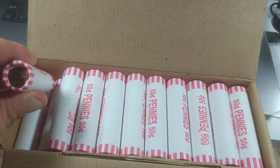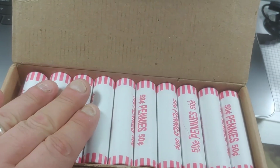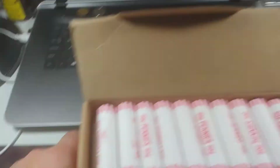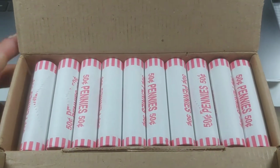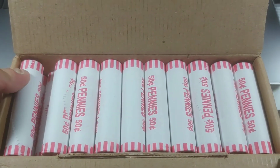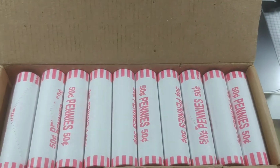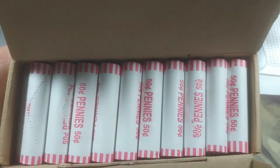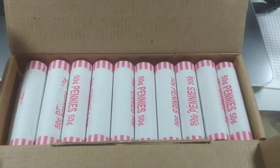The box opens up on the side like this. I've already checked the rolls for any kind of enders, and yes, the whole thing's circulated. So we're good to go on this box. We'll be using microscope and scale as always, looking for sweet wheat pennies, any errors, pulling out all of our copper and any foreign coins. And will this be the first box that we find an Indian head penny? Hopefully we'll see. I'll bring you in on the first find.